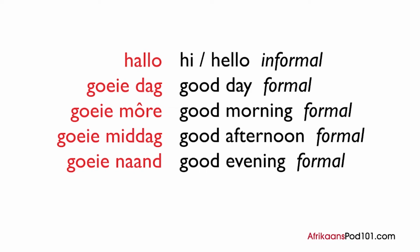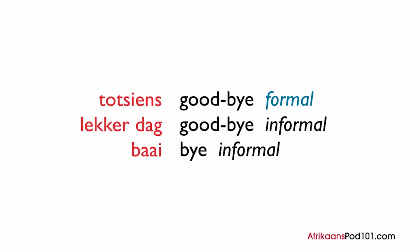First, the greetings. Informally, we simply say hallo. If you want to be a bit more formal, you can use goeiedag during the daytime, goeiemôre in the morning, goeiemiddag in the afternoon, and goeienaand in the evening. When leaving in a formal situation, we say tot ziens, and in an informal situation, it's lekker dag or bye. It's easy, isn't it?